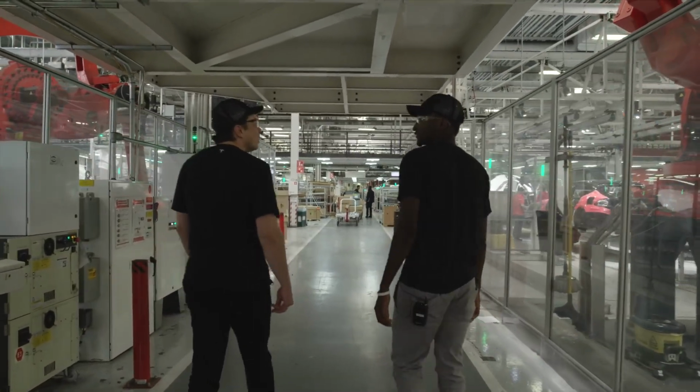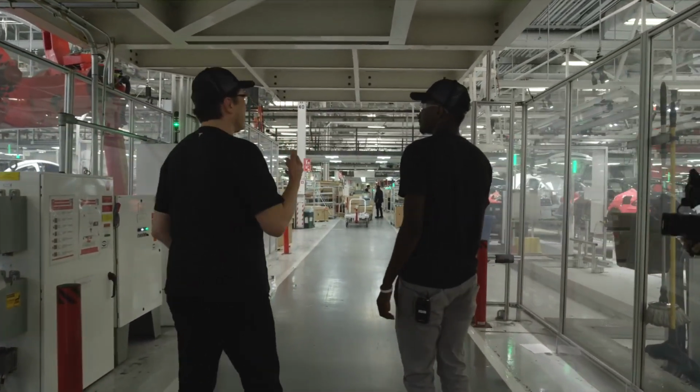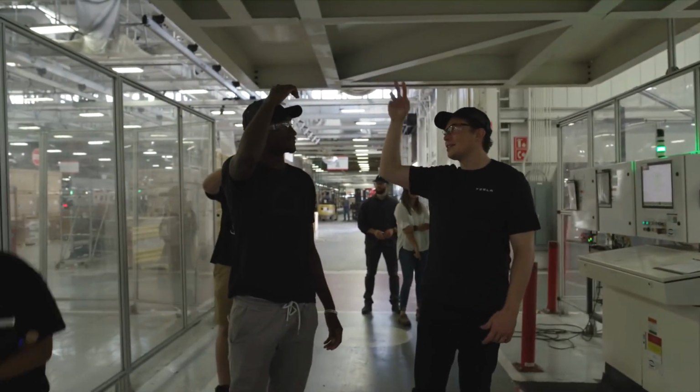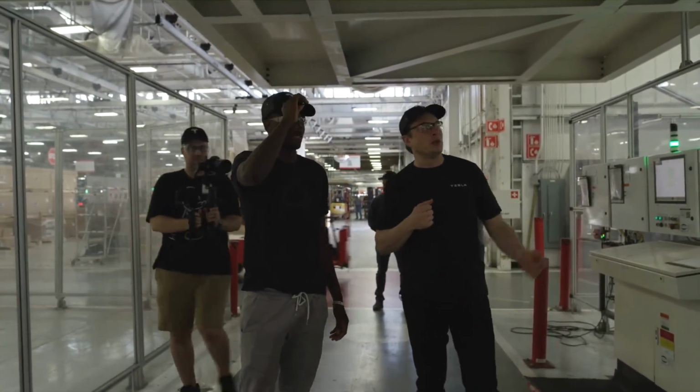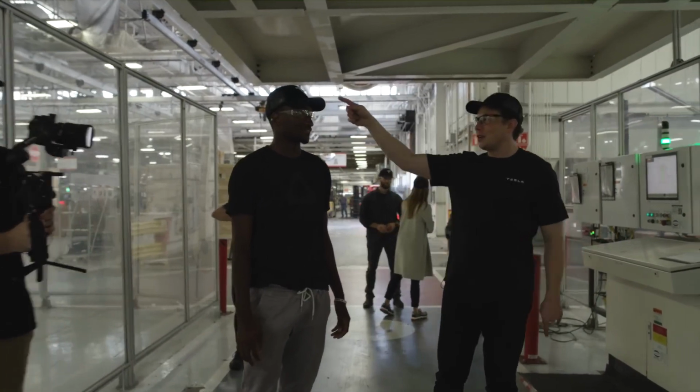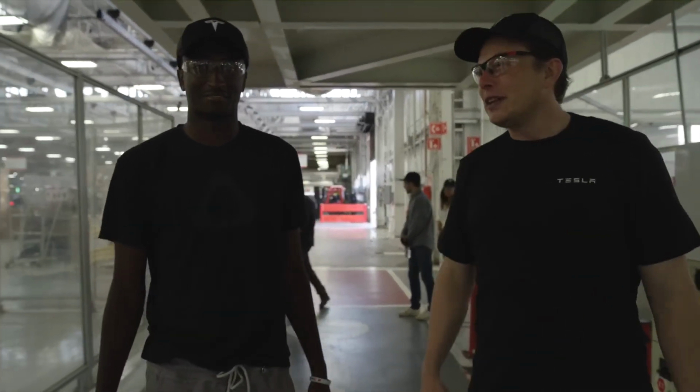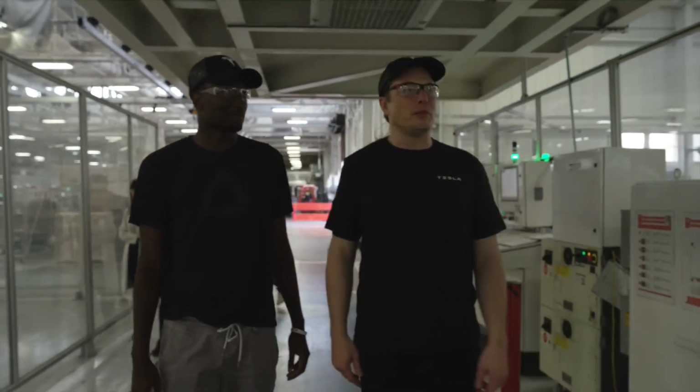But I think a design improvement we should do is really just the one robot should just pass it to the other robot. Just pick it up. Oh, there's a third one above us. Yeah, it puts it on a table. The table rotates. If we did this over, we would just have that giant robot pass it to that giant robot. Fair. Handoff. Yeah. There's thousands of little things like that that help improve production.